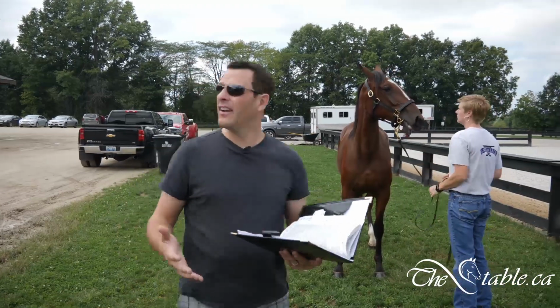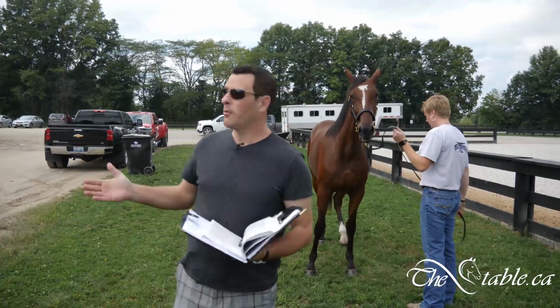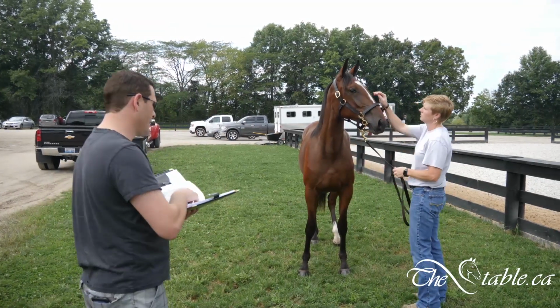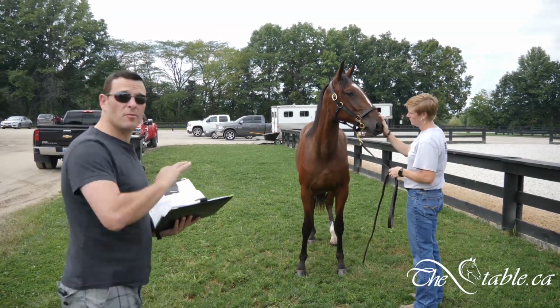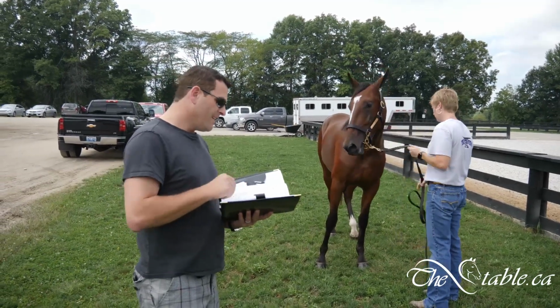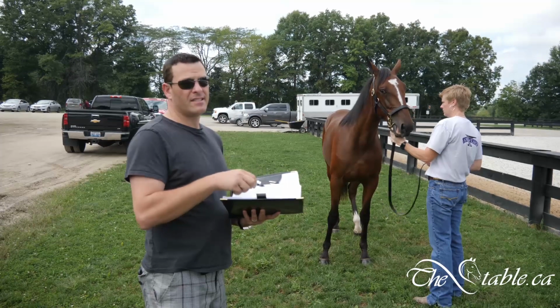So we literally just got out of the Uber and walked in. Now Beth's consignment here is Anvil and Lace. This is a filly that was not on my radar. She was not on your radar. Nobody talked about her, but really this is the type of horse that fits our program.